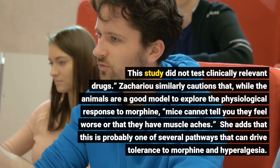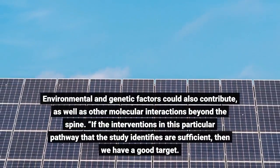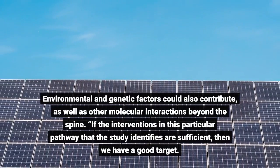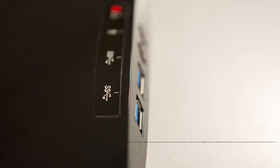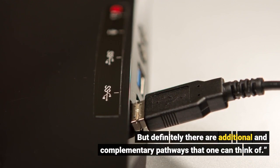She adds that this is probably one of several pathways. Environmental and genetic factors could also contribute, as well as other molecular interactions beyond the spine. If the interventions in this particular pathway that the study identifies are sufficient, then we have a good target. But definitely there are additional and complementary pathways that one can think of.